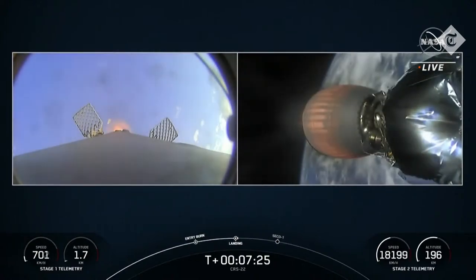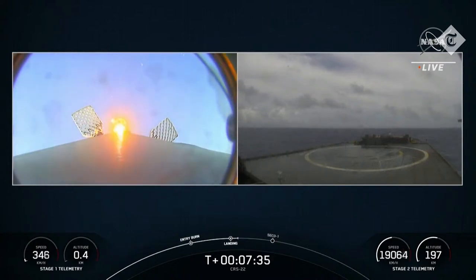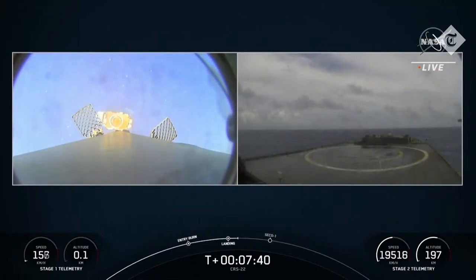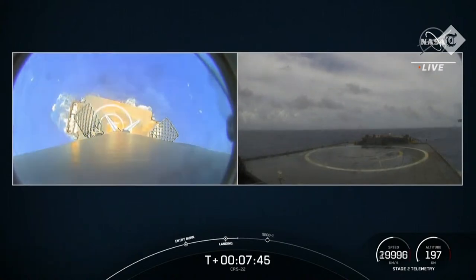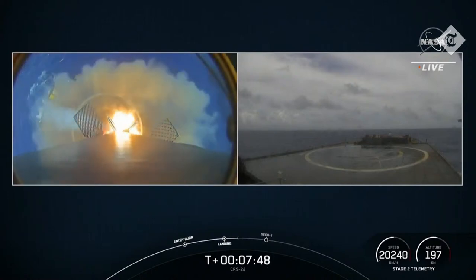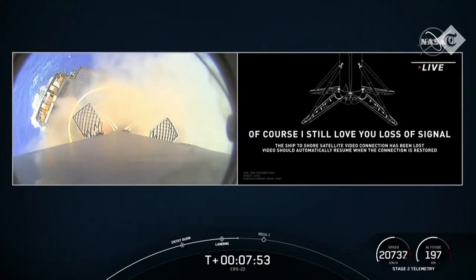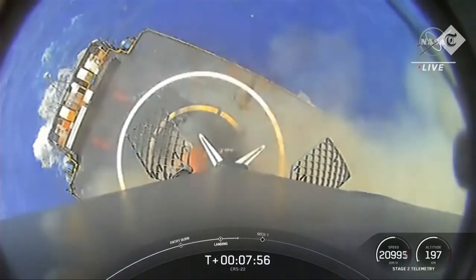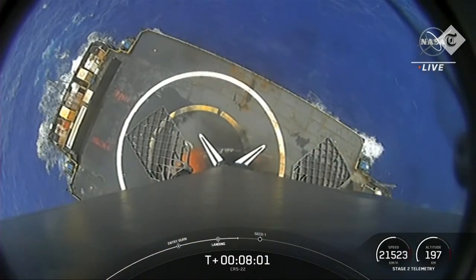Once we get closer to the drone ship, we will deploy our four symmetric landing legs around the base of the first stage for hopefully a nice soft touchdown on that drone ship. You can see a shot of that on the right-hand side of your screen. Stage one landing leg deploy. Picture perfect landing of that Falcon 9 first stage. First landing for this first stage. 86 successful recoveries overall for SpaceX.